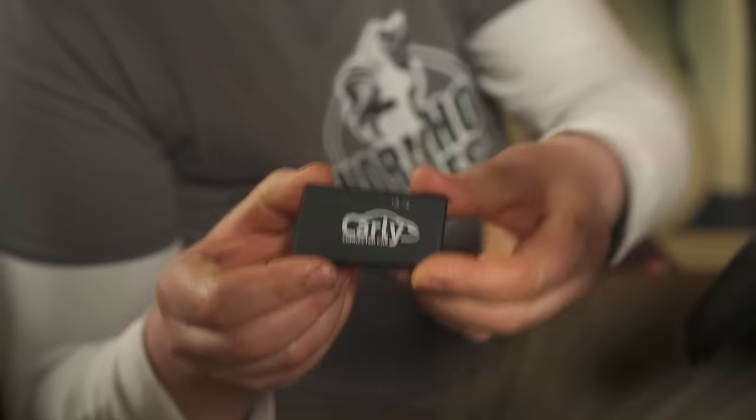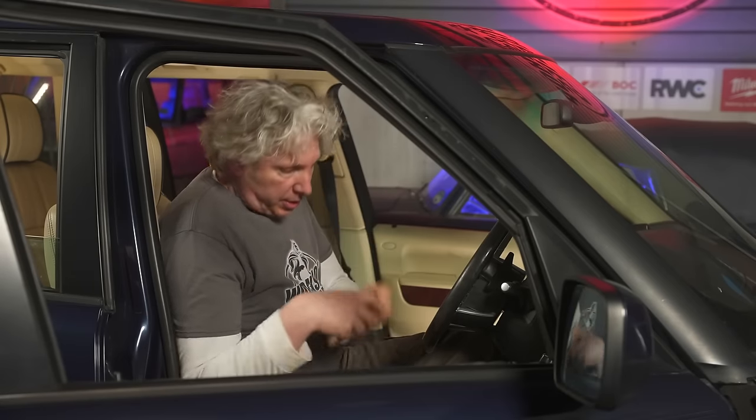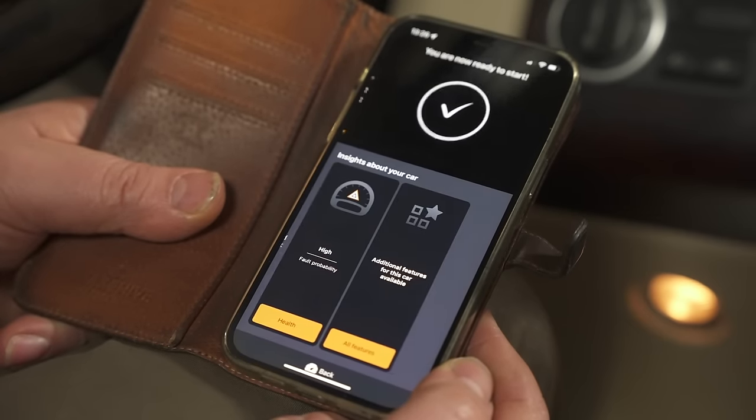But just to explain what it is that they do, they have a little device here, a little gizmo that goes into your OBD2 socket. So I just plug that in like so, and then turn on the ignition. I can then connect up the app to the device, excuse the bonging, and now we should then be able to start talking to the car, and we have a whole load of functions we can actually have a look at.